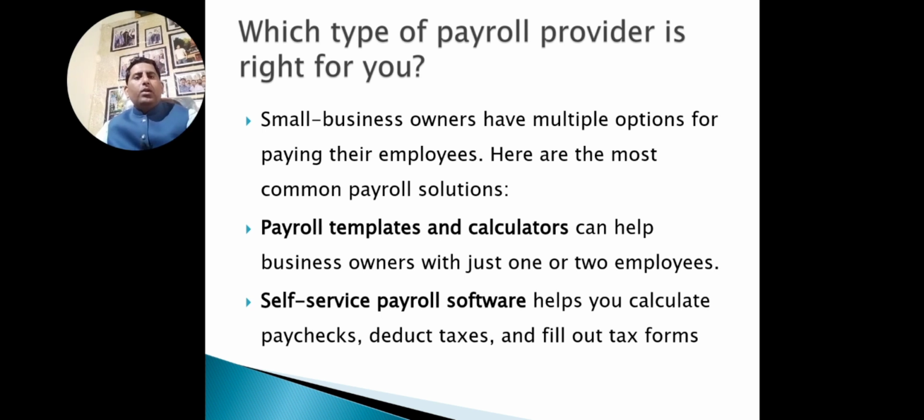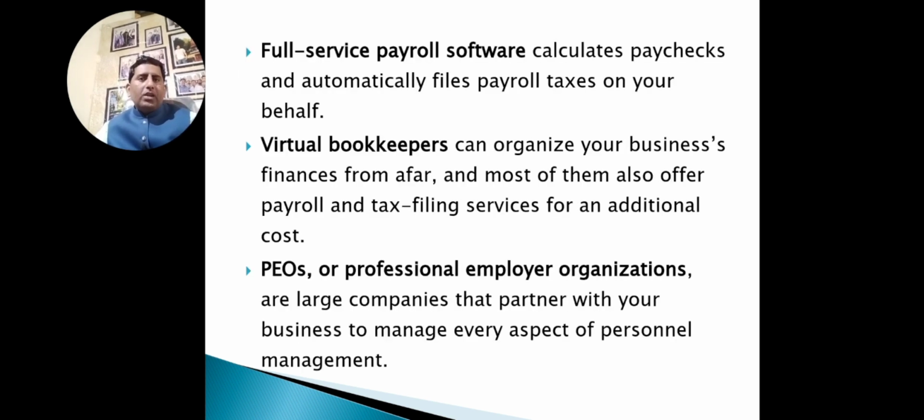One is payroll templates and calculators. Second is self-service payroll software. Other is full-service payroll software. Then virtual bookkeepers and PEOs, which are professional employer organizations. This is also very important for your organization.